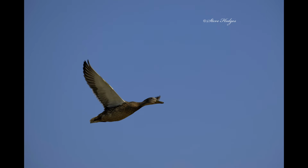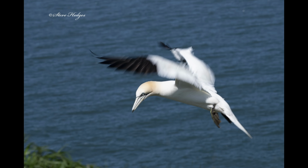But because the panning technique is good, the bird is still sharp. But if you look at the wingtips on this bird, they're slightly blurred. And that can be quite a nice technique, really. If you've got a panning technique that enables you to get a sharp picture of the bird's head and body, but shooting at a slightly slower shutter speed, you can get a little bit of movement in the wingtips of that bird in flight, it can add a bit of energy to the picture. So don't rule that out.